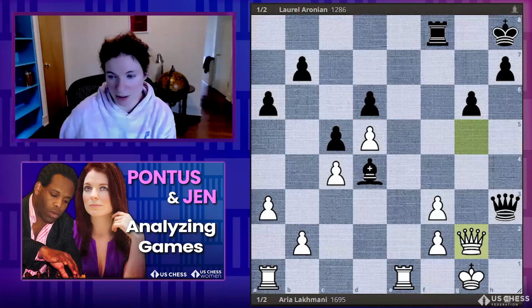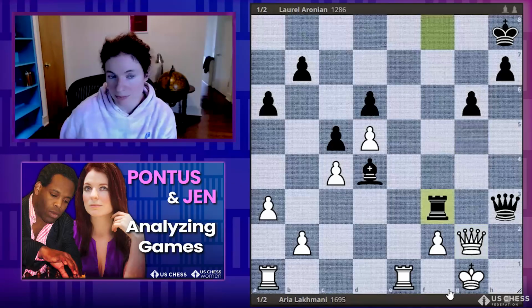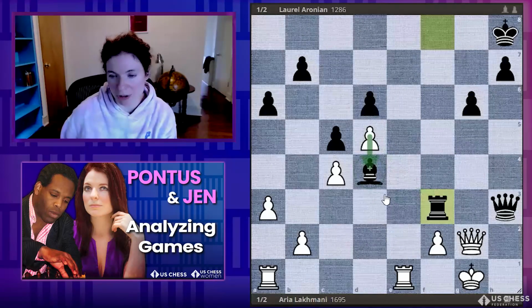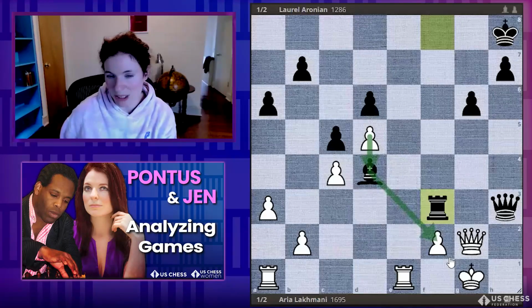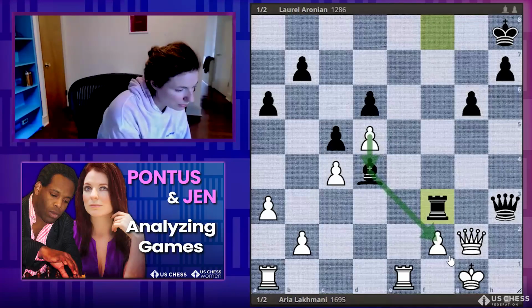Anything else? Well, Laura in the game played something else. Well, you can kind of see because I'm not hiding it. She played queen takes f3. Anybody see a problem with rook takes f3? Because I can see you're threatening like bishop f2. That looks amazing. But why is this any problems with this move?